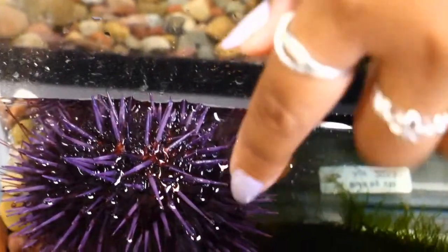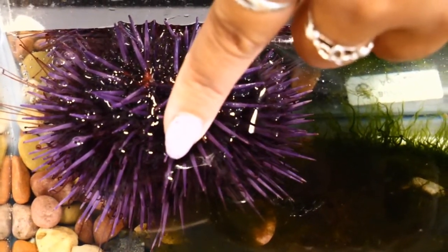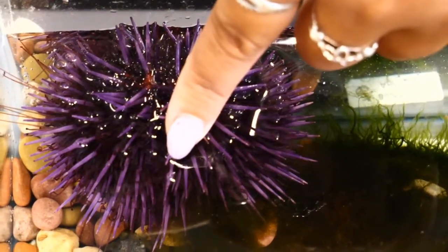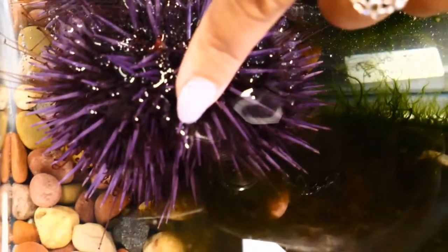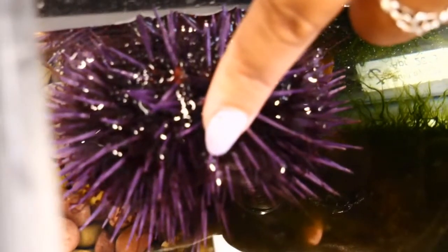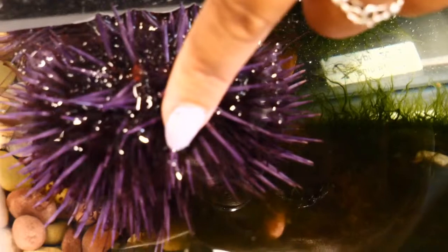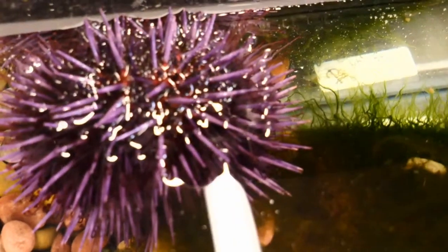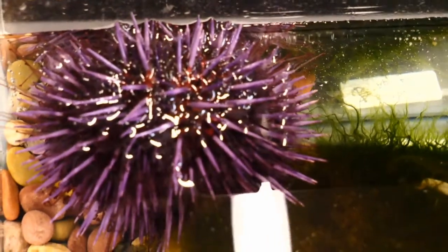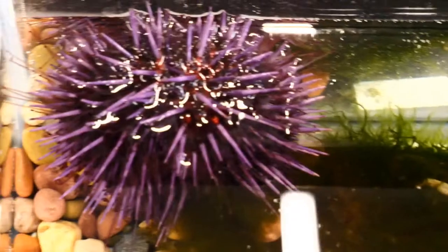Here we have a purple sea urchin, and you can see the spines. But if I put my finger right here, you can see the movement of these spines as it's sensing what it's being touched. Now, obviously, because I'm not food, those spines are gonna go in, sense that I'm not yummy, and then spread back out. Just like the sea star, the sea urchin has spines and tube feet in order to move around the ocean.